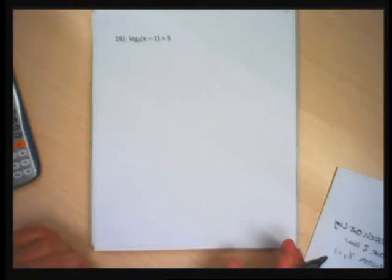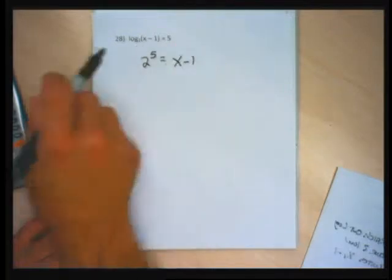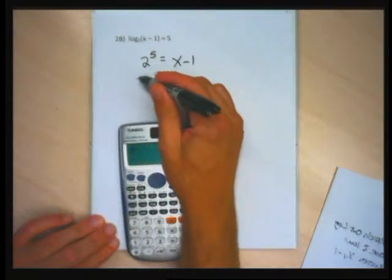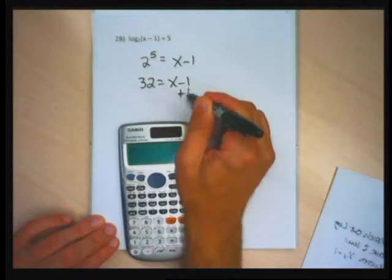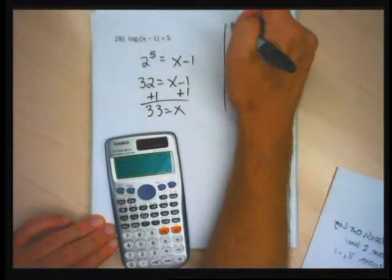I'm going to scratch out the logarithm, switch the x minus 1 and the 5, and I'll get 2 to the 5th. I don't need the parentheses when I free the x minus 1 from the log. The left side, 2 to the 5th power, is 32. So this gives me 32 equals x minus 1. I add 1 and add 1. I have 33 equal to x.